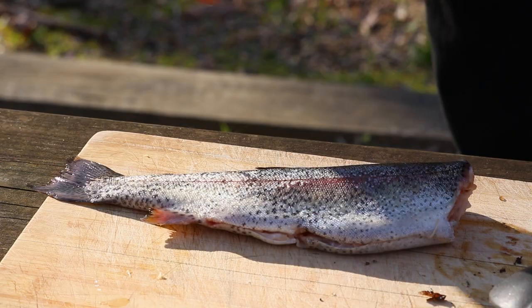I'm just gonna throw it in there with some butter, skin and bones and everything, because it's very easy to take the bones off of the trout once it's cooked, and that skin gets really crispy and delicious. So let's just throw this trout in the pan with some butter and let's enjoy some fish. Can't wait.